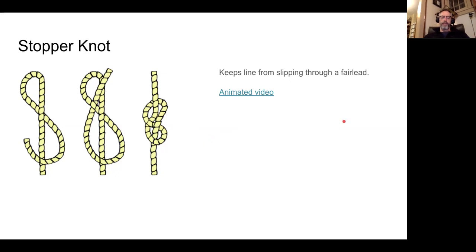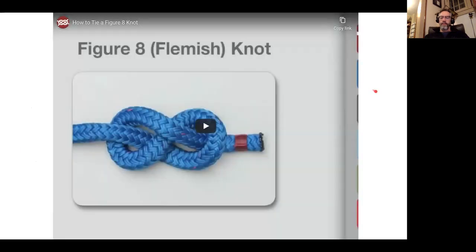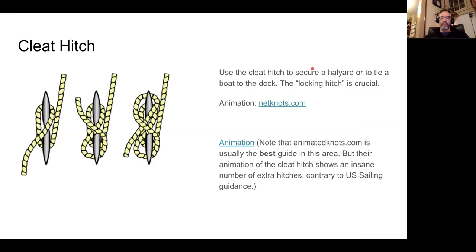This is a pretty important knot to tie in this way. If you just sort of freestyle your own stopper knot, it's quite likely that at the end of the day, it will be hard to get undone. So this knot is designed to stay put until we don't want it to anymore. So that's a good one to practice. Animatedknots.com, great video. We won't take the time to show that right now.